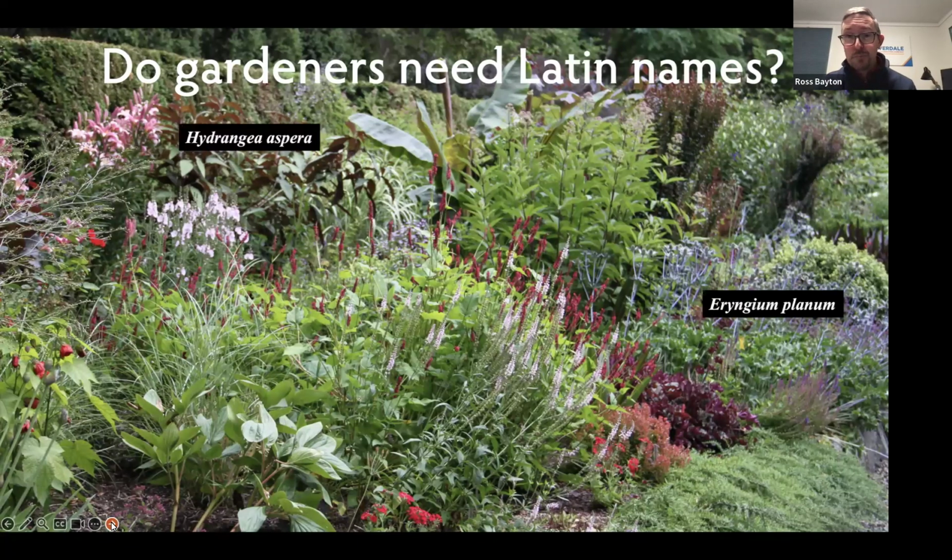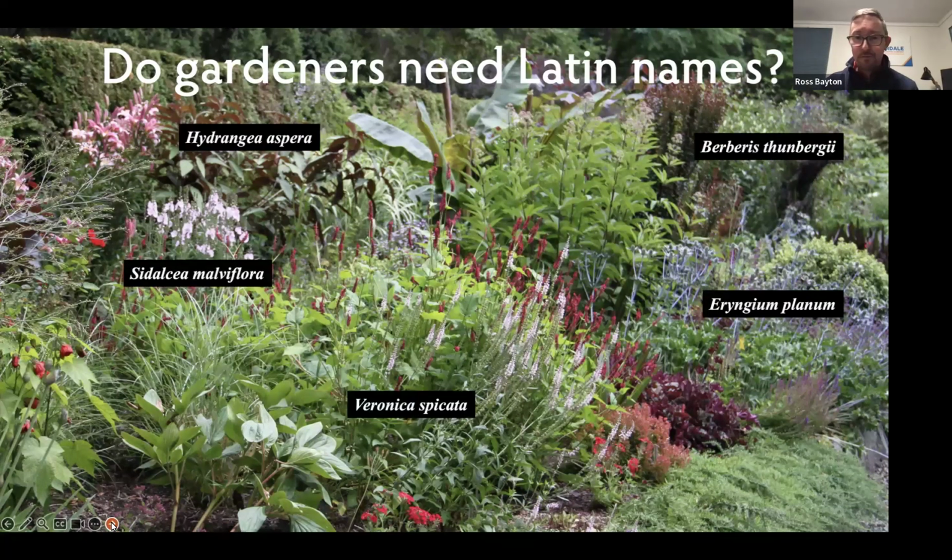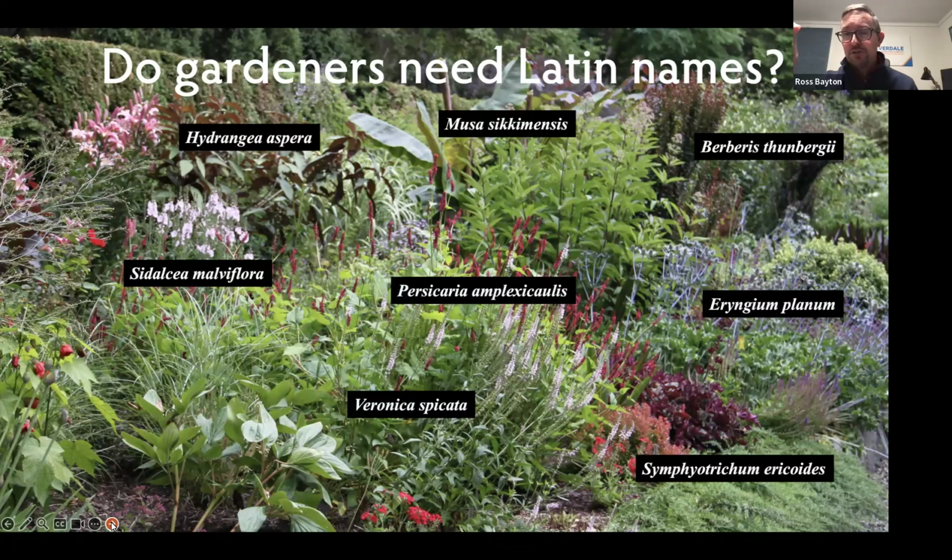Hydrangea aspera, Eryngium planum, Berberis thunbergii, Sidalcea, Veronica, Musa, Symphyotrichum. All of these names are labels for these individual plants. And if you want to know anything about those individual plants, the size they grow to, when they need to be pruned, what pests and diseases they deal with, how best to propagate them, when their flowering season is, then knowing this Latin name is crucial. It's the only true name for that plant. So you can absolutely garden and never remember a Latin name, but learning a Latin name is the key to unlocking a world of information about your plants. And it will make you a better gardener.